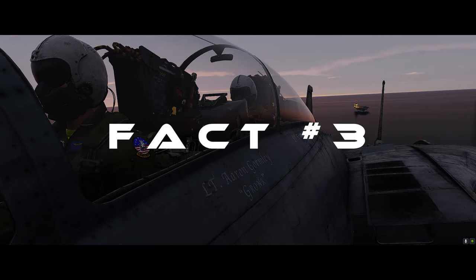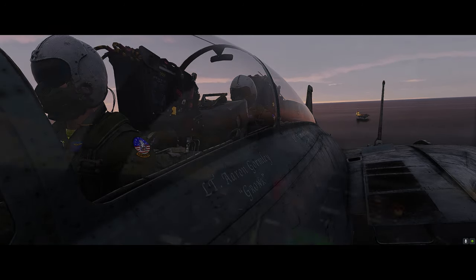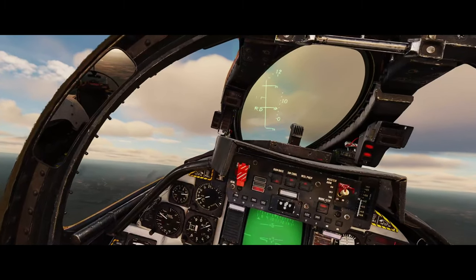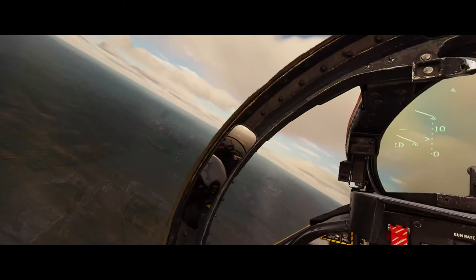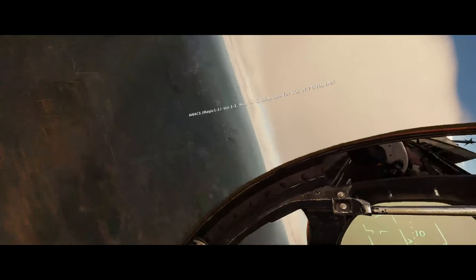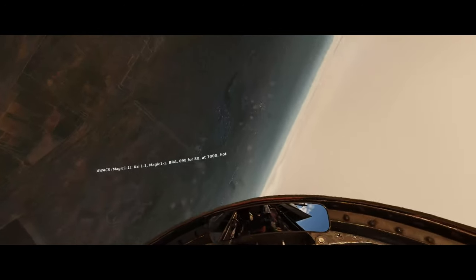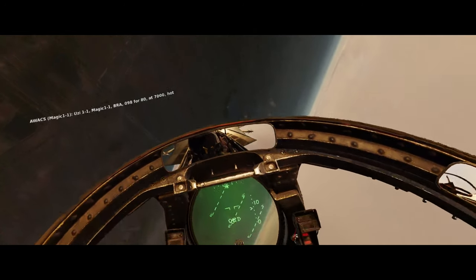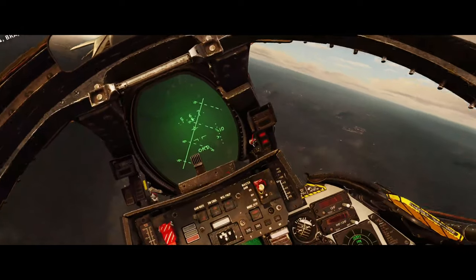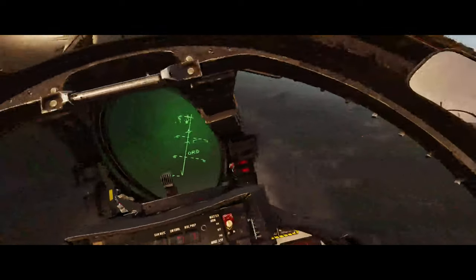Fact number three, the Tomcat was always a bombcat. The original concept was always designed as a multi-role aircraft, with early sketches showing the plane carrying up to 12 500-pound bombs. It was, however, 20 years before the aircraft was ever used in the bombing capacity, and many assumed, therefore, that the aircraft was never actually designed to be used in that role and was thus converted to do so later in its career.